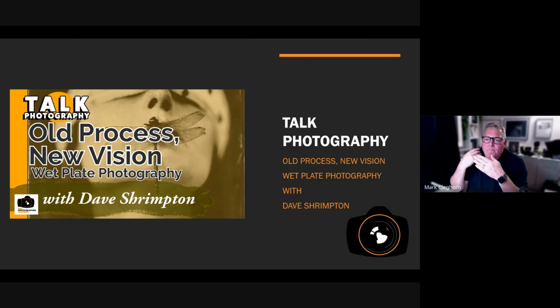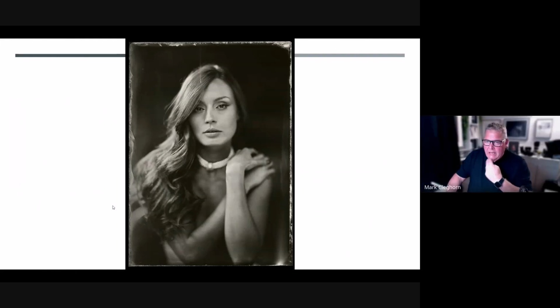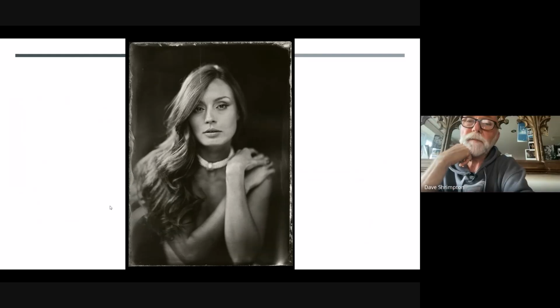Even before we get going, Dave, let's talk technical for a minute. We'll jump onto an image. And then I think we should start to explore the technique, because once we understand the technique, images are going to be very similar process-wise, but they're going to be very different photographically. So would this be what you would call a classic wet plate collodion or what?